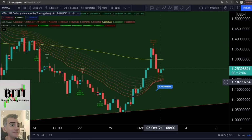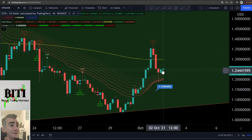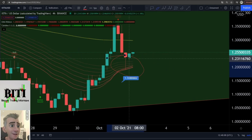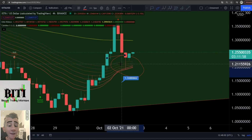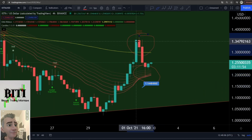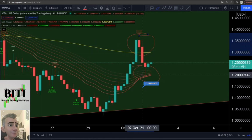Also, this is not good, but the good news is we are still over the ribbon band. The good news is we have a long wick here. You can see it down to the ribbon band and back to the upside. Long wicks to the downside, like this one here, are always a good bullish sign, guys. This is really, really nice. Long wicks to the upside are a bearish sign. We go down. Long wicks to the downside are a bullish sign to the upside.